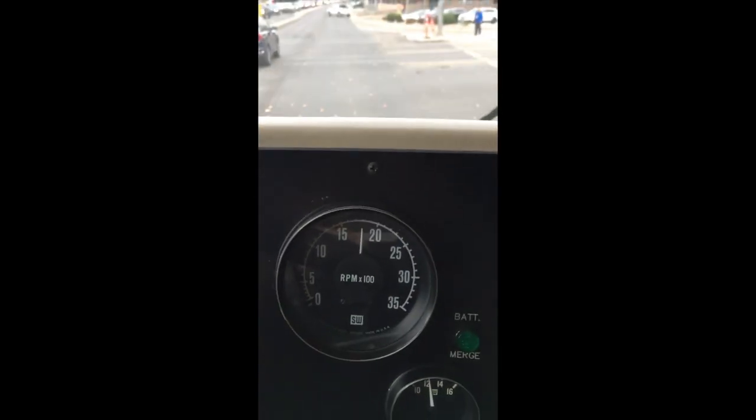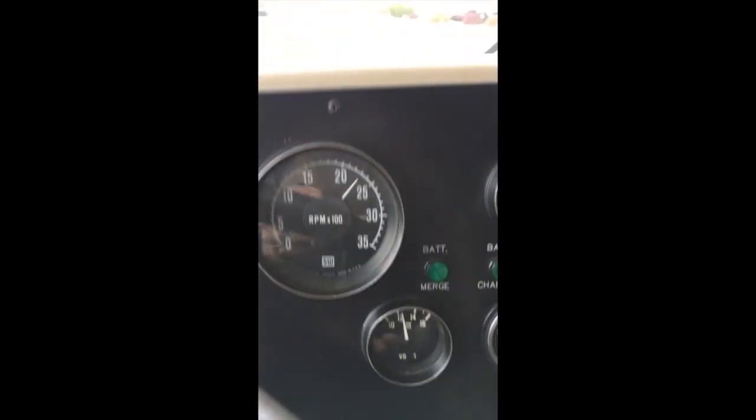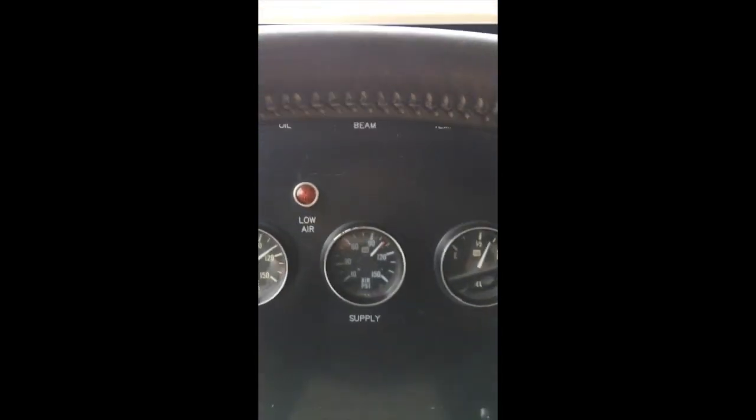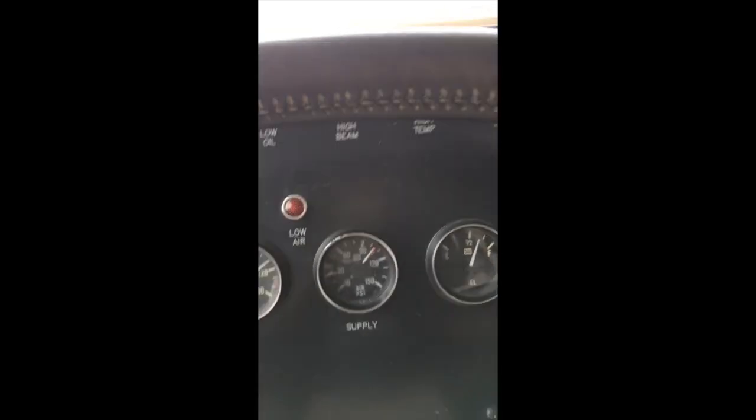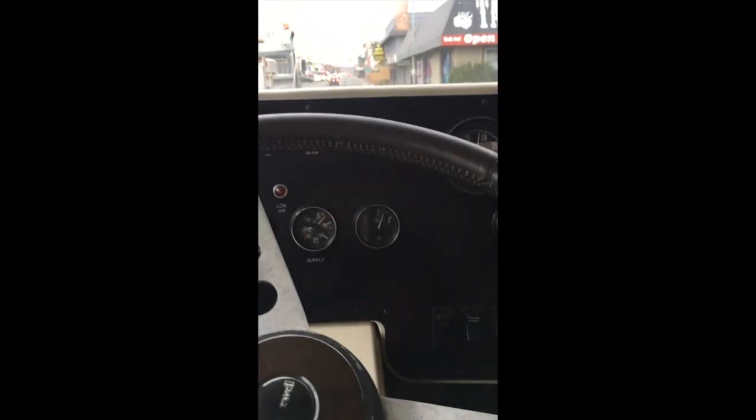There's your tack. I'm just in a little town here. There's your air pressures for your gas, brake, bags, and they hold at about 120. Yeah, I'll run another one when I'm on the highway.